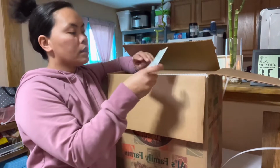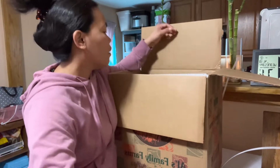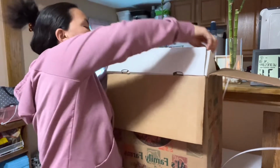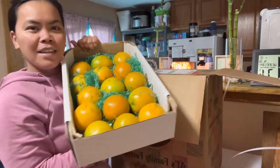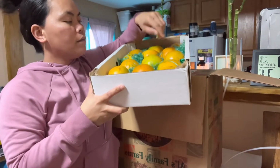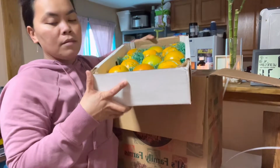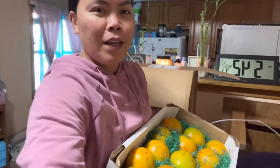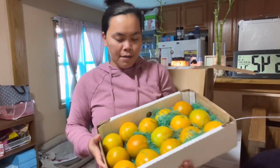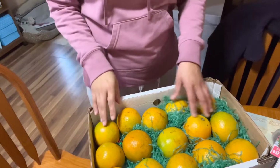Let's see what's... Sorry, re-greening is just as delicious. So, ganito siya. Oh! See, ganito siya. Indian River Valencia oranges. Sana humot, dili mi siya humot. Ito siya first box. So ito yung first box.